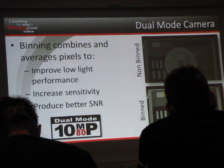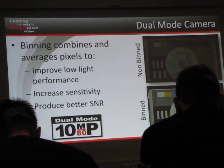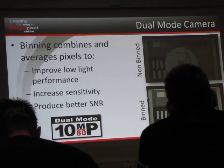So there's 3 modes. You can be 10 megapixel all the time, you can be 10 megapixel during the day and 2.5 megapixel at night, same field of view, or you can run it in 1080p mode. Any questions with that?